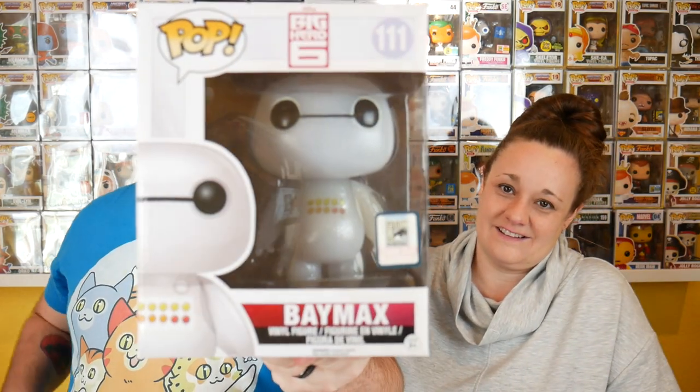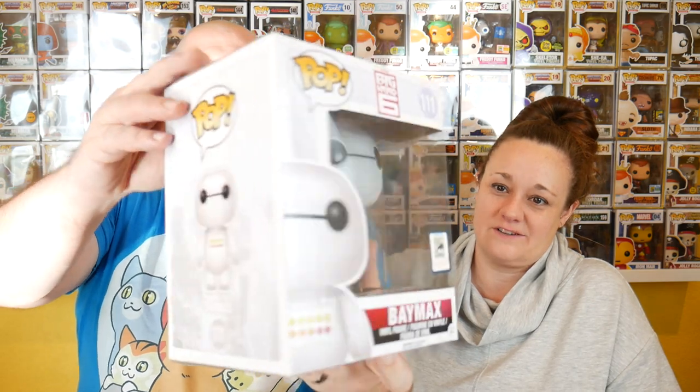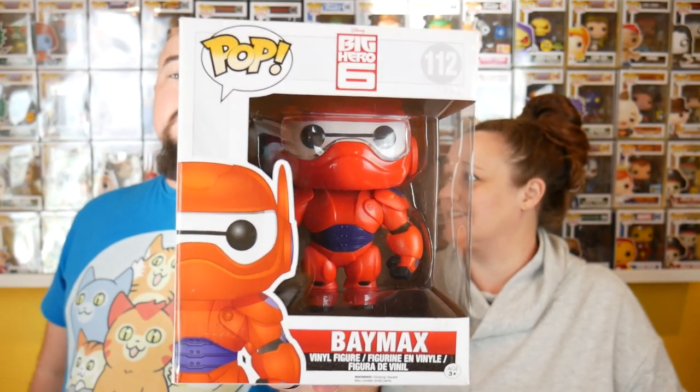You will notice on some of these Big Hero 6, there is some sun fading. Whoever owned it before us had to have kept them directly in the sun. Yeah, which it is what it is. Especially the stickers. We have this one, which is super faded, and then we have a different one with a sticker that's totally faded too. It just clearly looks like someone left it in the sun. Which happens. Back in 2014, we weren't as concerned.